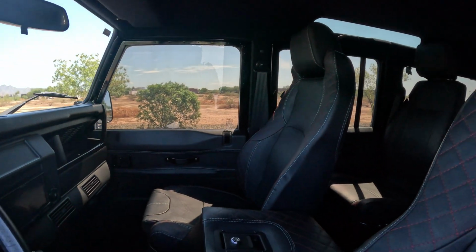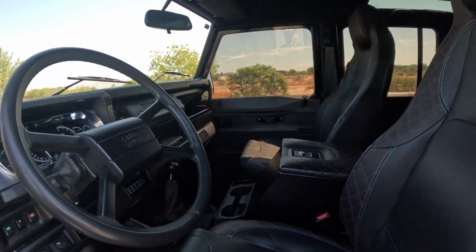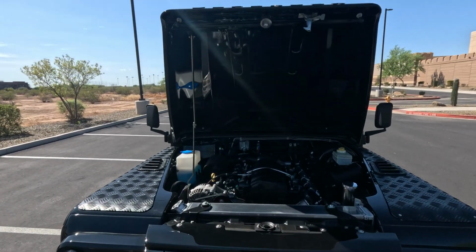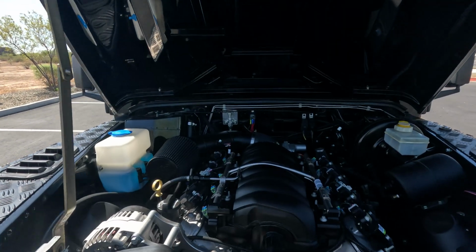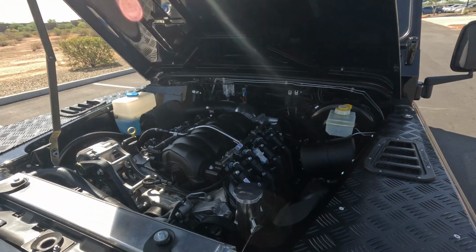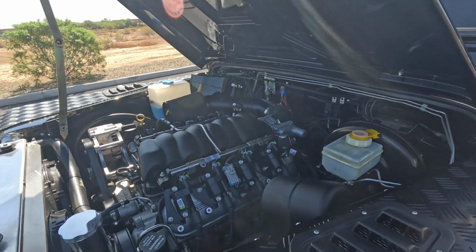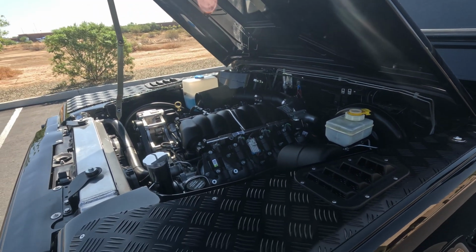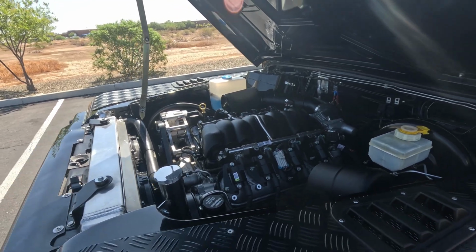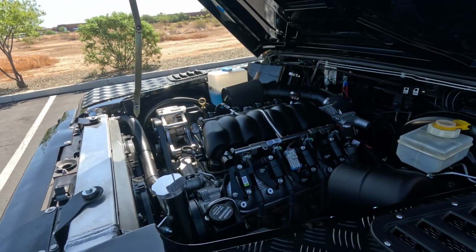It's a fairly simple interior, but it's been updated in the ways that count, so it has everything you need and nothing you don't. Under the hood here is a brand new General Motors crate engine. This is an LS3 6.2-liter V8 producing 525 horsepower, which is paired with a 6L80 6-speed automatic transmission and a transfer case for 4-wheel drive, which was rebuilt in 2020 along with all of the other various upgrades when this engine was installed to handle the power.